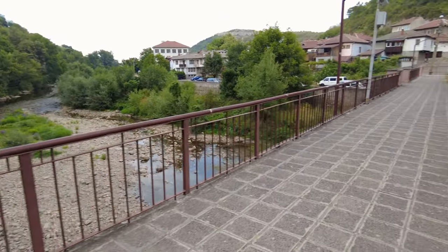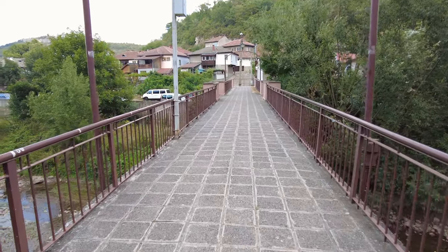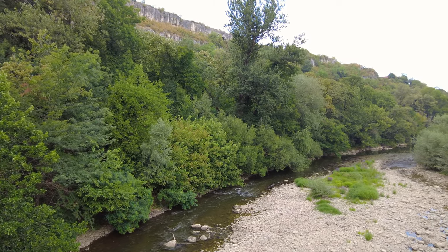I'm at Bashbunar now. It's a great place for a walk in the shades of the trees, and heading now over the bridge back into town. This river behind me is, by the way, the Ozan River. Really beautiful.